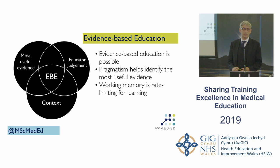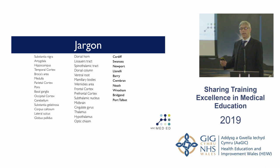And if you want to take away just one thing, one core principle, is that working memory is a rate-limiting step for learning. And the last slide I'm going to show you concerns the use of jargon. Okay? We all know what this is, right? Okay, if you don't know what it is, it's probably not a good audience to admit that to.